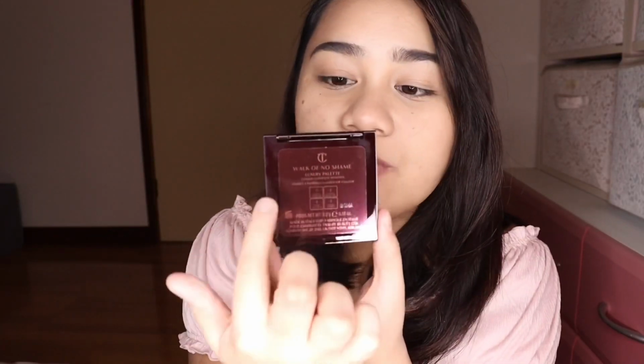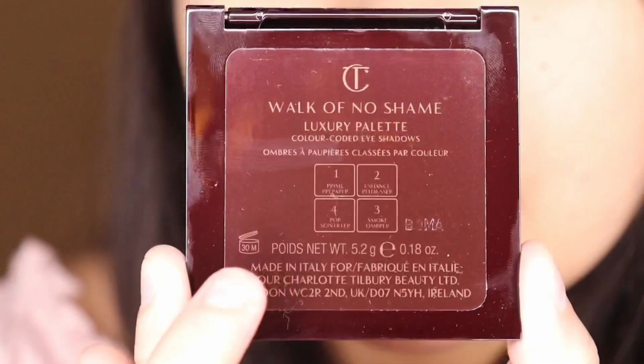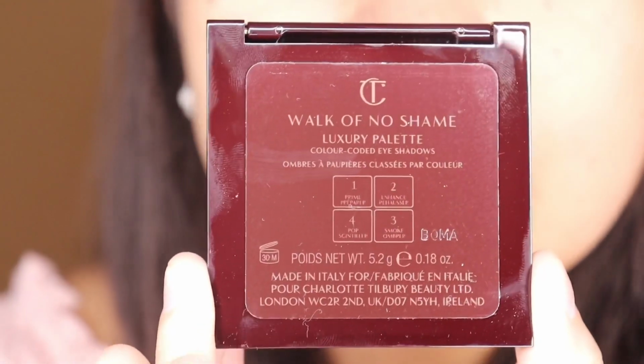Look at that packaging, very cute, very sleek, very compact, easy to travel with. I really like this. It has her signature logo on here, and on the back you have the name of the shade, Walk of No Shame Luxury palette. I'll zoom you in there. It has the suggested shelf life of 30 months, which is a long time, so that's good.